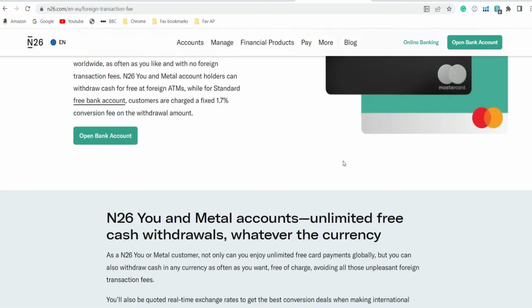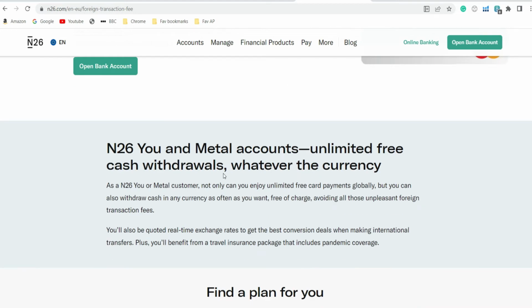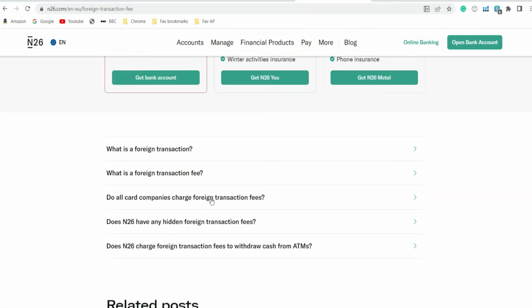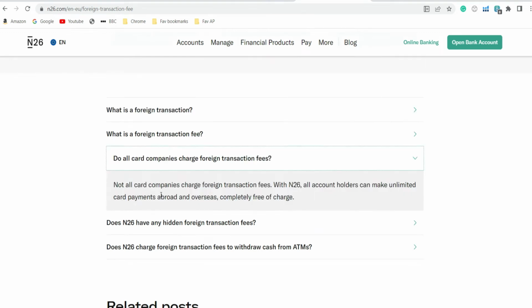But for N26, the great thing is that not only do you enjoy unlimited card payments, you can also benefit by using this foreign exchange because they don't charge you foreign exchange fees. So you can see here, with N26, you can make unlimited card payments overseas. That's the benefit, especially when you do a lot of foreign exchange. Be it you travel overseas a lot or you buy items from retailers with a different currency, you can definitely use this card. Next, let's talk about the ease of use.